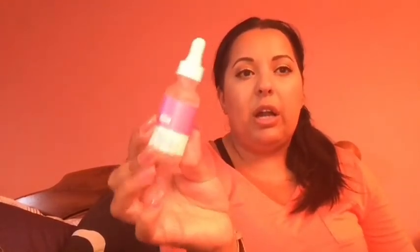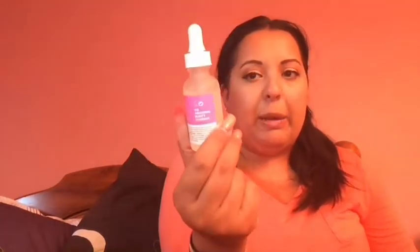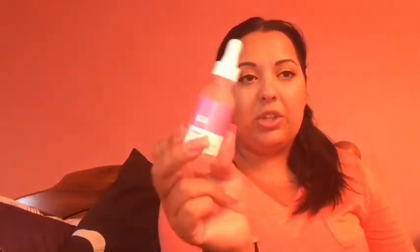The dryness is unreal. So I try to include a hyaluronic acid serum or a hydrating serum of any kind in the winter to boost my skin hydration. I like to use this after Essence, and I can use it at night and during the day, which is fantastic.